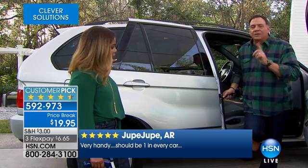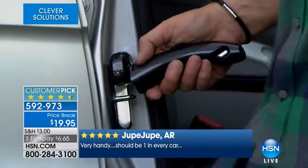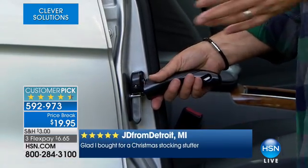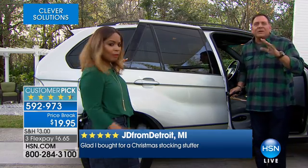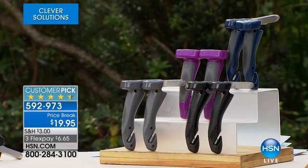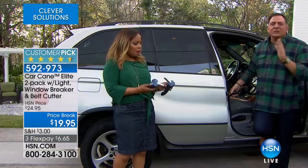And here's the thing, it'll work in the front doors, the back doors, the passenger side, driver's side. You can use this in SUVs, pickup trucks, big cars, little cars, foreign cars, domestic cars, any kind of car, this is going to work. You're getting a set of 2, enough for at least the driver's side and the passenger side. Maybe think about buying 4 and put another set in the back seat. That's a good idea, just so you've already got them.